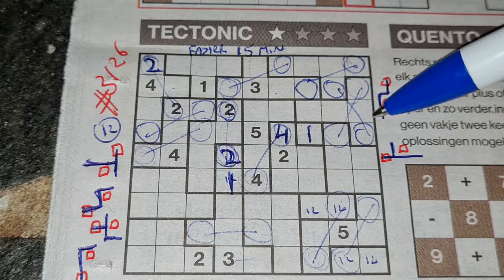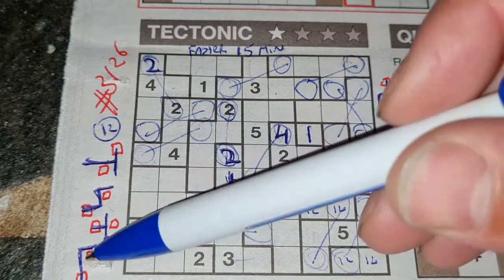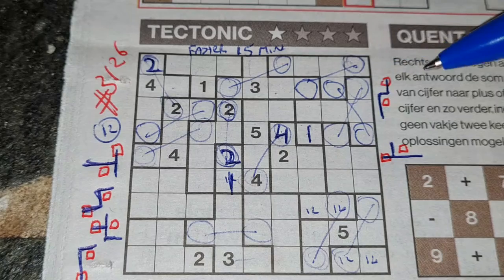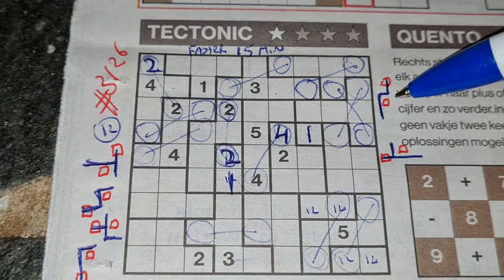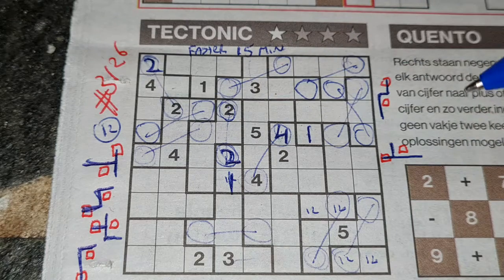So it's easy to fill the numbers. So we have here 1, 2, 3, 4, 5, 6 figures in this puzzle. I think those are the 6 that you need to recognize in all puzzles. I believe, yes. Okay.